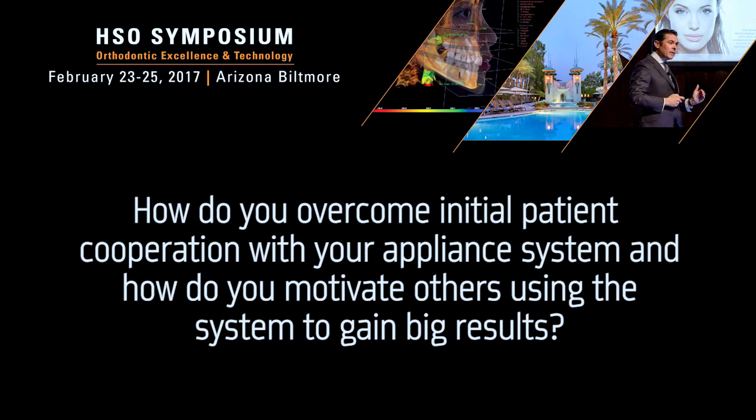Cooperation is a big part of your appliance system for the first part of treatment. How do you overcome this with your patients, and how do you motivate others to gain big results as a function of your system?